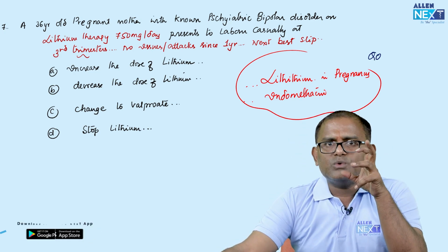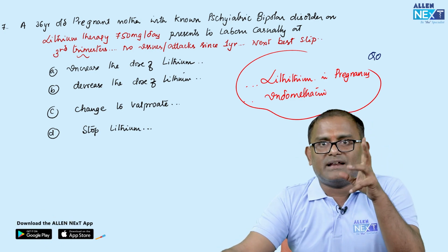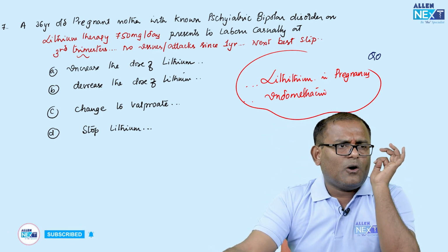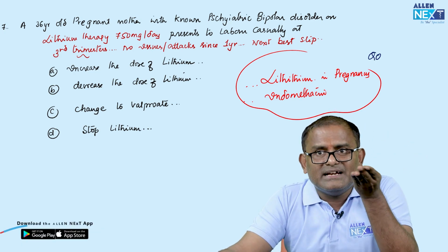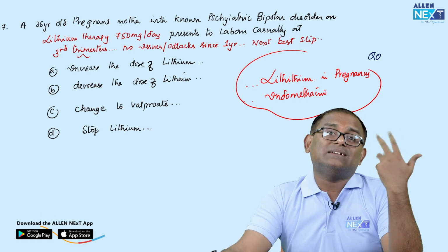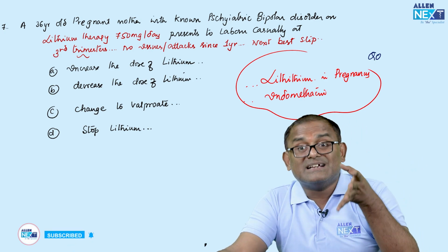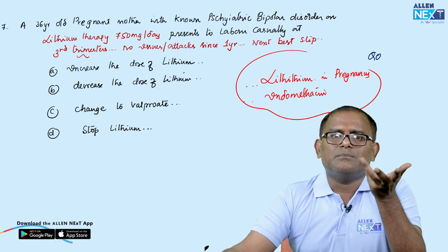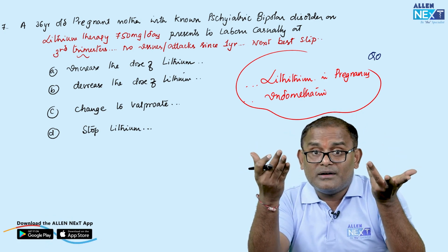Now, the pregnant mother who is a known case of bipolar disorder on lithium presents to labor ward casualty at third trimester. What is the next step? Dear doctor, for any pregnant mother on drugs which are somewhat teratogenic, near term we will definitely reduce the dose. Why? To decrease the neonatal toxicity. Please make a note of it. So, you got the point, doctor. Now, she is presenting at third trimester, and most of the drugs in pregnancy near term will have the dose reduced, because of the effect of that drug on the neonate.